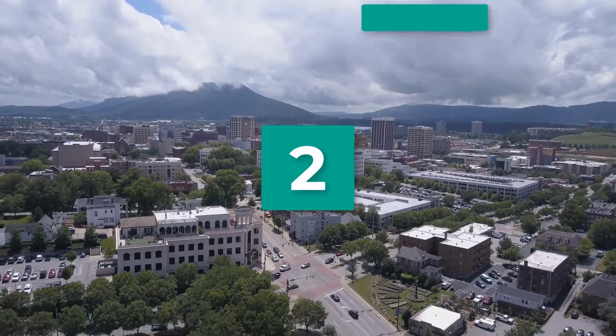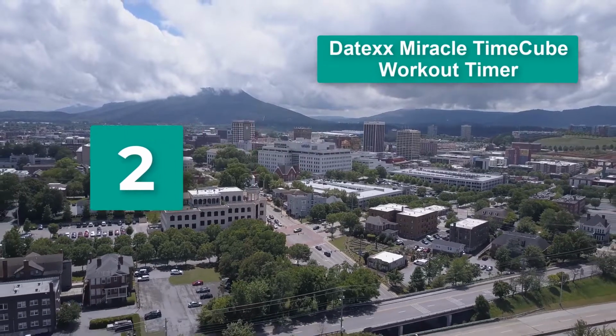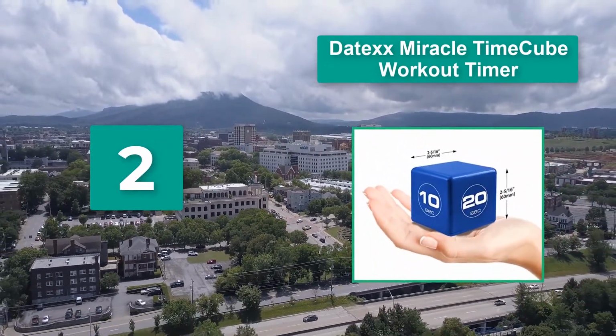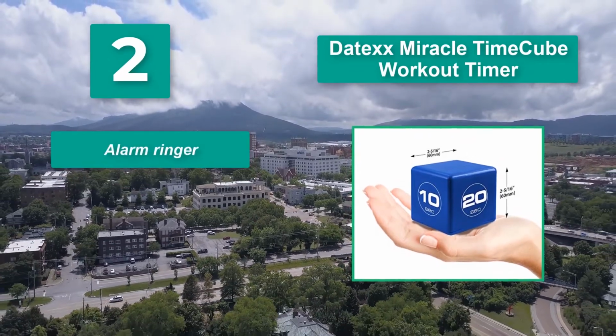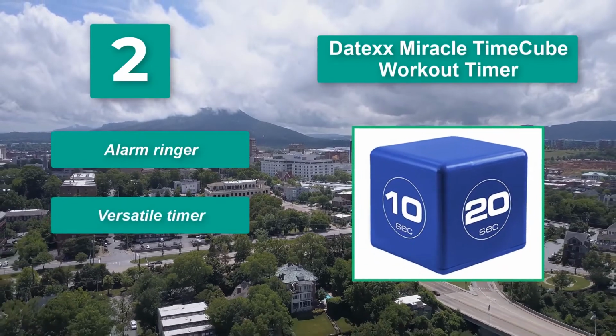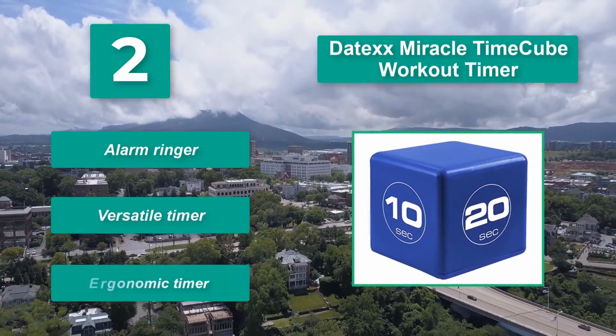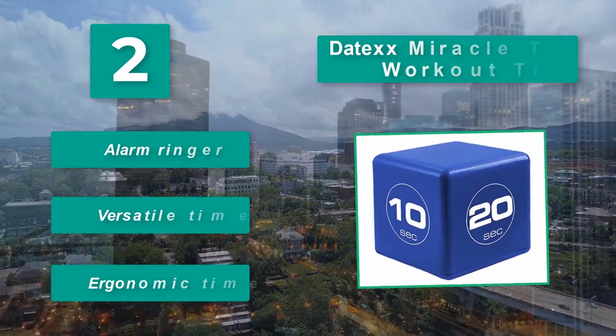Number 2. Datex Miracle Time Cube workout timer. This timer is easy to use since it has no switches and buttons. The timer works by turning the Fit Time Cube to allow it to begin the countdown. It can count from 10, 20, 30, and 60 seconds. Main features: alarm ringer, versatile timer, ergonomic timer.